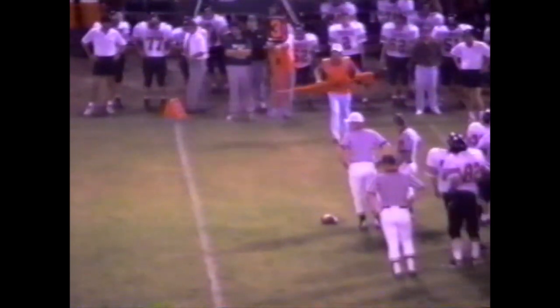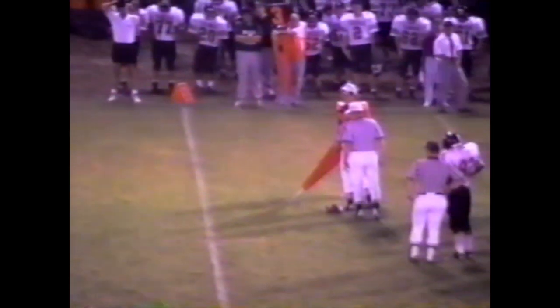And they'll bring the sticks out. So it's either going to be third and short or first and 10 for Salem at the Mules 48-yard line. And they stretch the sticks, and they're short about a foot, which is what we thought. So it's a third down and short for Salem at the Mule 48-yard line. There's a free down here, Bob.